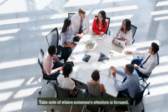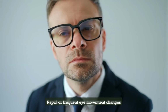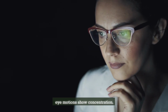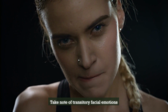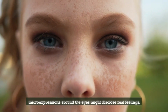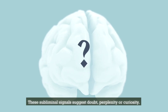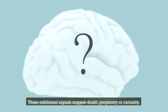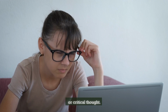Take note of where someone's attention is focused. Rapid or frequent eye movement changes may indicate distraction or discomfort, while concentrated and steady eye motions show concentration. Take note of transitory facial emotions that come and go swiftly. Even though they are fleeting, micro-expressions around the eyes might disclose real feelings. These subliminal signals suggest doubt, perplexity, or curiosity. Squinting or elevated brows signal surprise or critical thought.